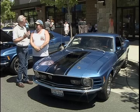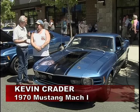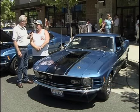Kevin Crater, a 1970 Mach 1, a true muscle car, and a very nice example of one. Tell us about your car.